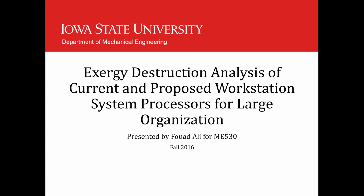So anyway, what we're doing for this project is testing the viability from an exergy destruction standpoint of passively cooled workstation systems. And so what we're doing is we're comparing three different types of cooling systems for three different types of computers.